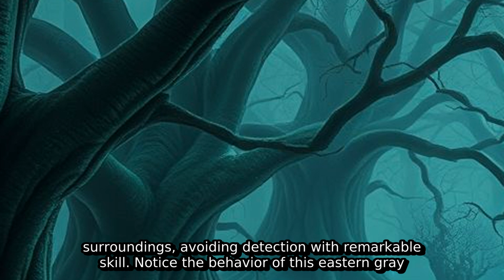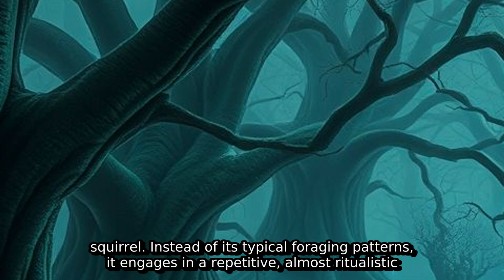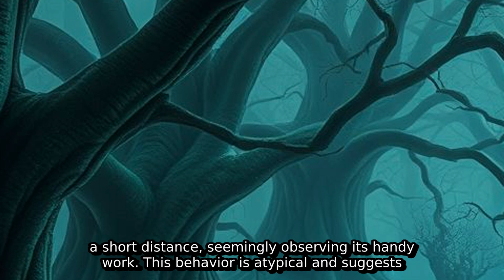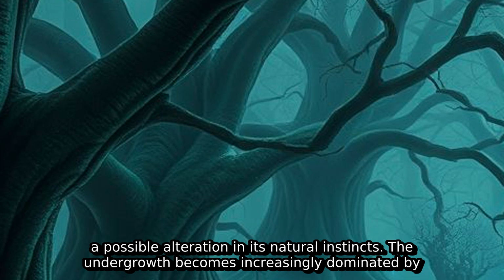Notice the behavior of this eastern gray squirrel. Instead of its typical foraging patterns, it engages in a repetitive, almost ritualistic behavior. It gathers acorns, meticulously piles them at the base of a silent oak, and then retreats a short distance, seemingly observing its handiwork. This behavior is atypical and suggests a possible alteration in its natural instincts.